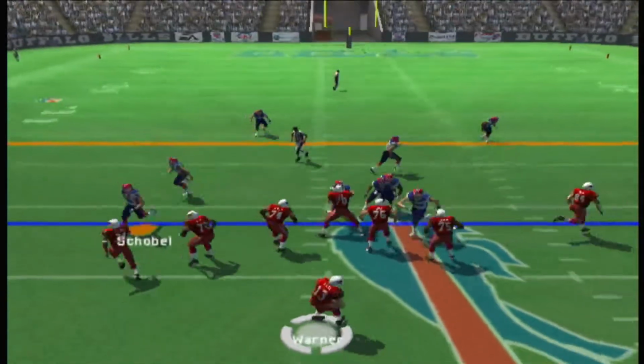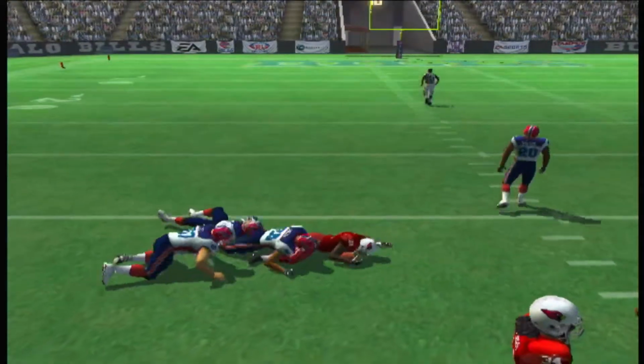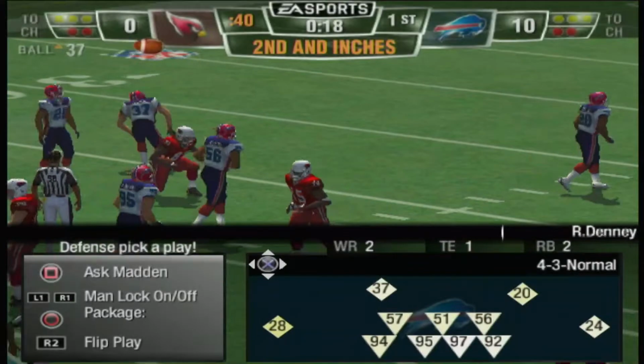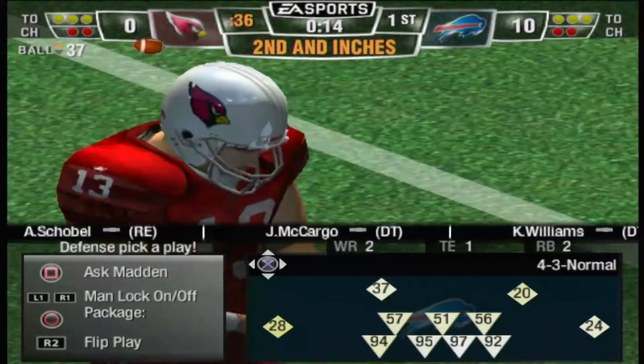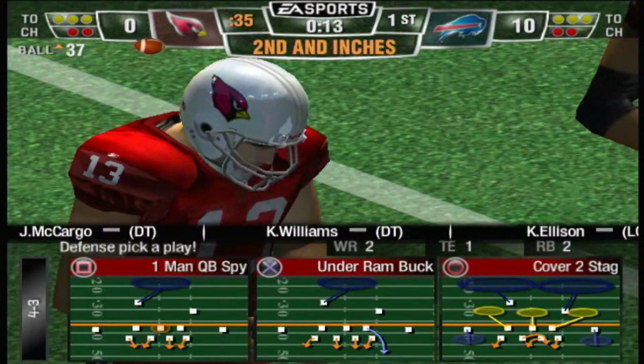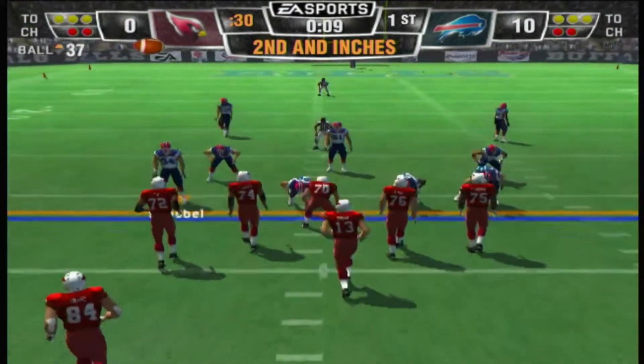The Buffalo Bills come out in a 4-3. It's completed. Gain of 9. You know, that's the kind of pass pattern I used to always love to run, because if the defense is even a little bit lax in their coverage, it's pretty easy to get that one in there.